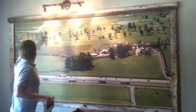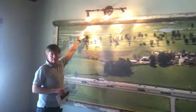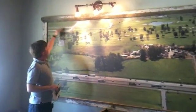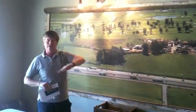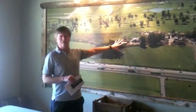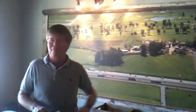Up above here is one of the runways for the airport, and if any of you fly, this is where you come off, and then you make a right turn off that runway, and that right turn is called your crosswind, and it comes right over the top of this crosswind. And here's sort of an architect's idea of what things will look like.